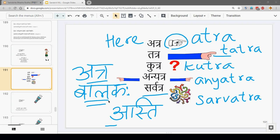So in place of atra, if you put tatra, then balakaha tatra asti means the boy is there, away, somewhere away, not here, away. Then if you want to ask the question, you can add kutra. Balakaha kutra asti, that becomes the question. Right? Balakaha kutra asti, that is the question. Means, where is the boy? Where is the boy?